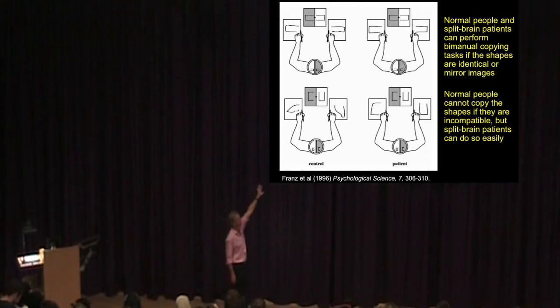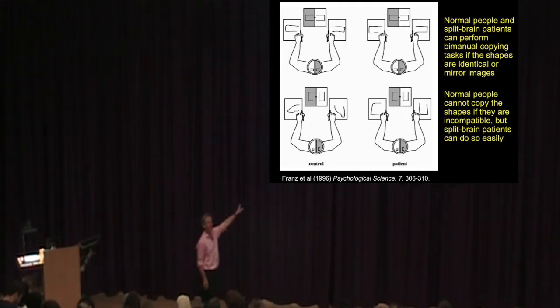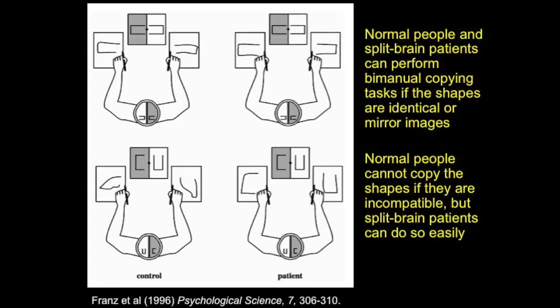So is that what your pictures look like when you were trying to do the second task? And came up with sort of wobbly C's and U's rather than nice square things. Give this task to someone with their corpus callosum cut, and they can do it. Because they're not getting this leakage across the hemispheres from the weaker hemisphere, if you like, across the corpus callosum.